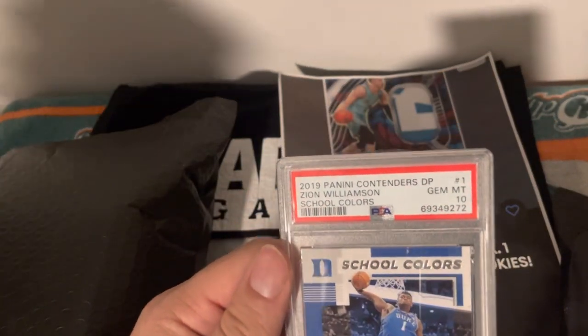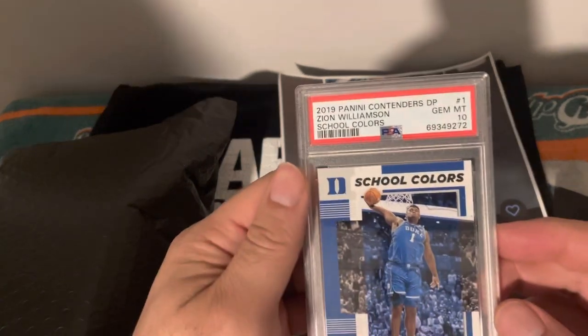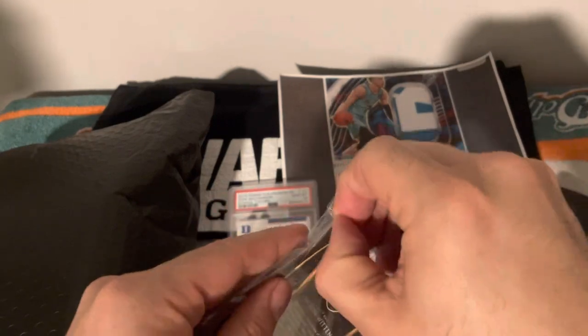So, of course, like I said, graded card. We have a Zion Williamson PSA 10. That is a beautiful card, guys. Really beautiful. I'm afraid. Do I open this or not? Let me see. I'll open it. Okay. So the first one is already a bang.